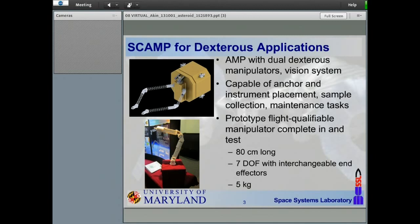Under an Air Force program, we developed a very lightweight manipulator arm that would go nicely on an advanced mission package for this. It's 80 centimeters long, 7 degrees of freedom, and 5 kilograms total mass. And it's capable of simple sampling, instrument placement, and tasks such as that. And so that, I should say I'm on page 3 now, if you didn't figure that out. So that would be a useful tool as well.